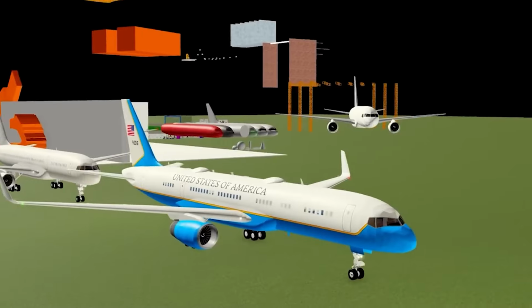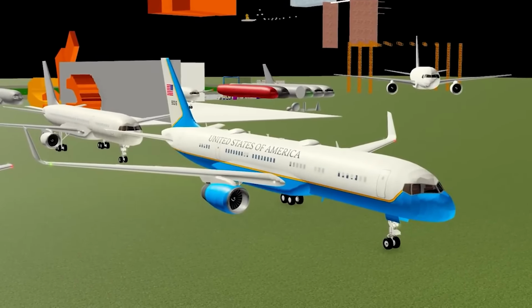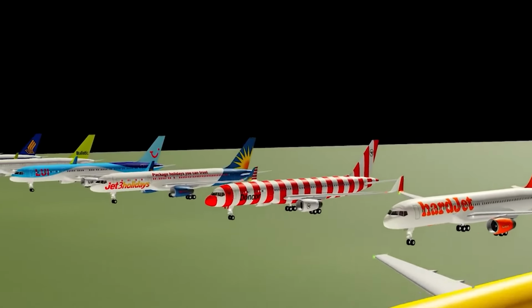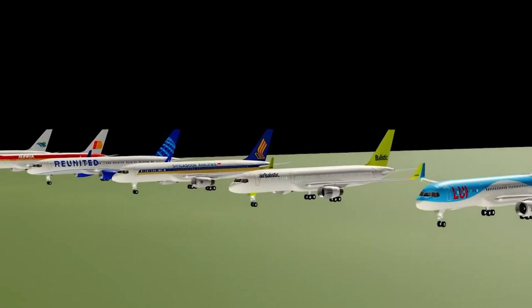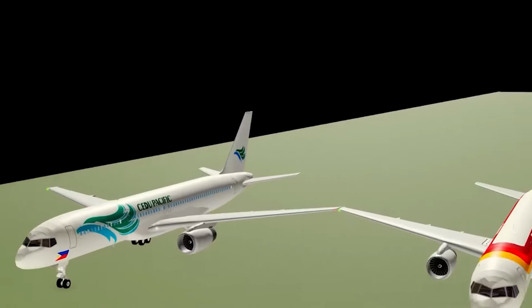So that's cool. This livery is going to be included in the presidential game pass for Roblox. You know, I've got to pay to fly this thing, okay? So let me know which one has more liveries, because I honestly can't remember. But that's all for this video basically.